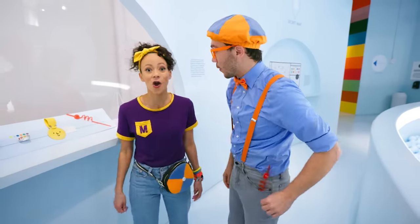So now I just need two hooks because I wanna be able to hang my headband and my bag. All right, so we have the hooks right here. Okay. I'm gonna have you pick two hooks out of there. Yep, two hooks. Okay, we have one, two.